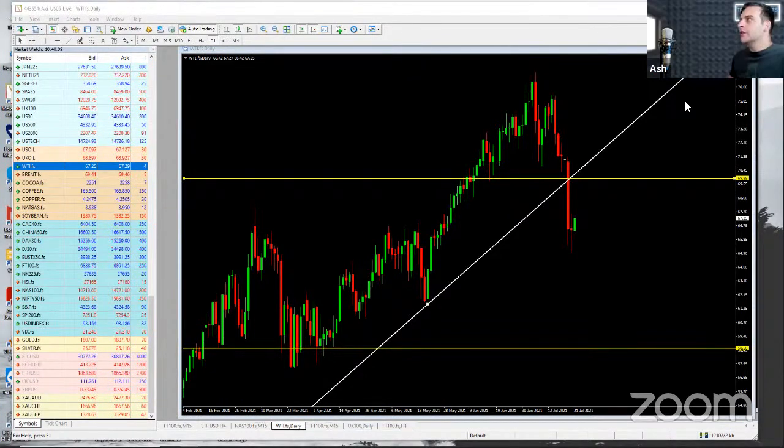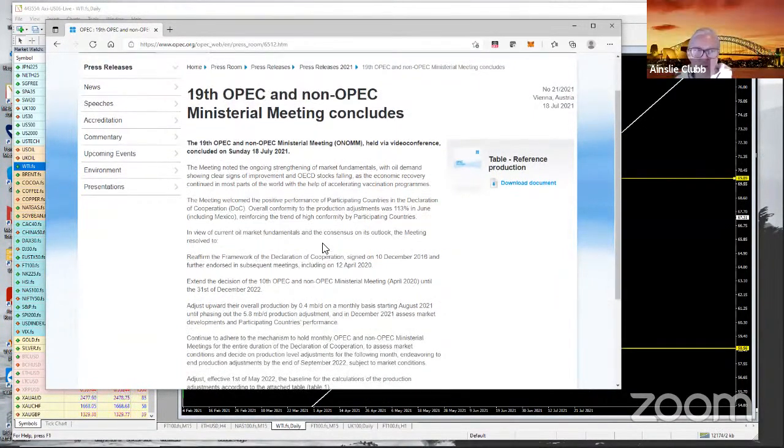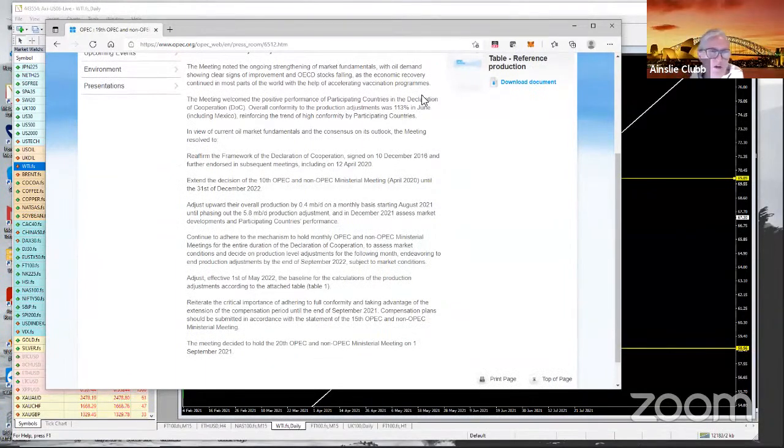Well, let's have a look what they're saying. So we've got the meeting notice, the ongoing strengthening of market fundamentals, and this is what they're focusing on, isn't it? They're not worrying about the Delta, and it is difficult to focus on Delta, but the overall fundamentals are good. So with oil demand showing clear signs of improvement and the OECD stocks falling as the economic recovery continued in most parts of the world with the help of accelerating vaccination programs, they're very much focused on that. Yeah. That's all fine until the Delta variant doesn't work very well.